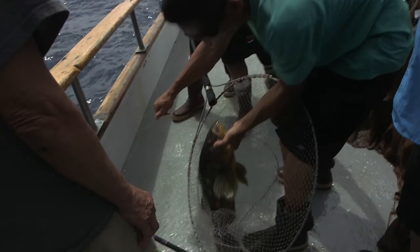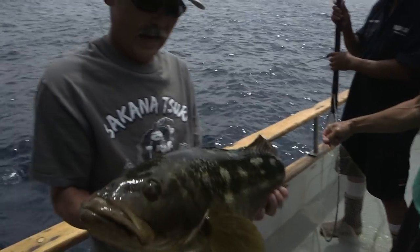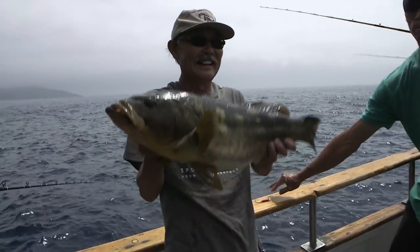Woo! That's a good one. Wow! That's a cow. Oh, right there.